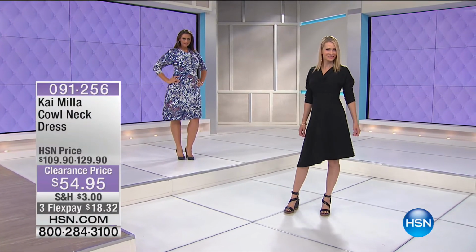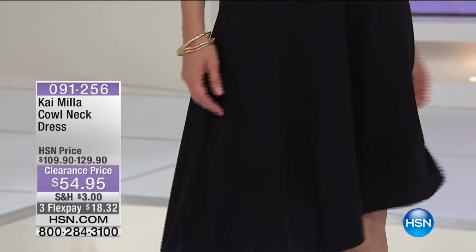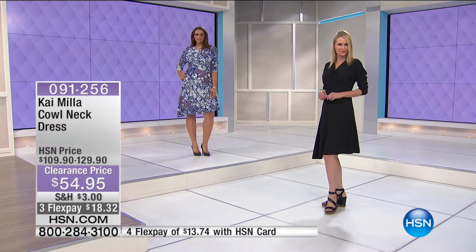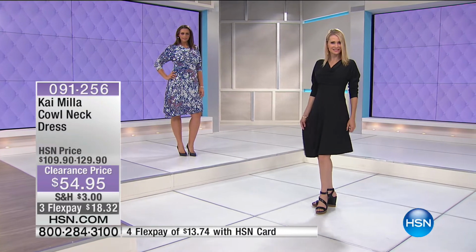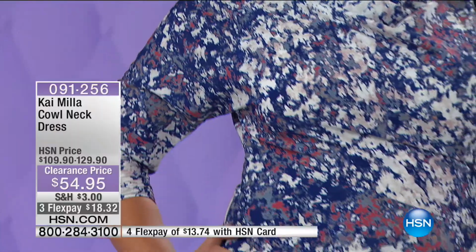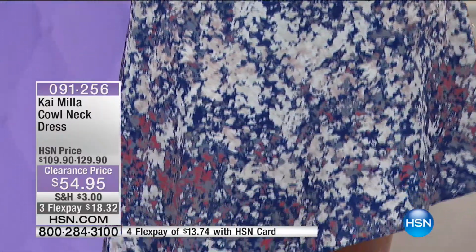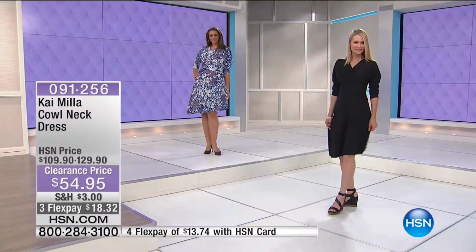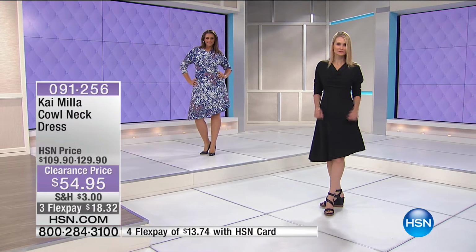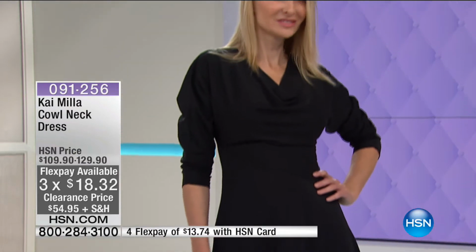So her style, her aesthetic is very inherently feminine and pretty, but again, not fussy. She's got more of the minimalism aesthetic where she doesn't have a lot of buttons and zippers and things like that. She just wants something that is just a beautiful drape on the body, which is what you see here. This is 90% poly, 10% spandex, so yes, it's got some stretch to it, and it also has some body to it as well. It's not one of those very thin dresses. And you know what I mean.